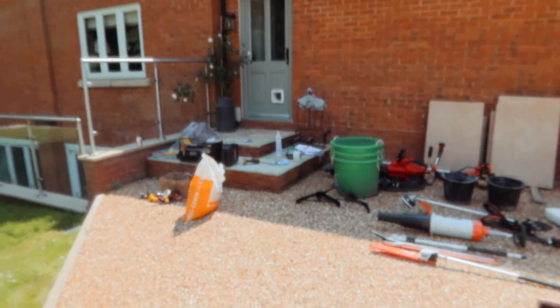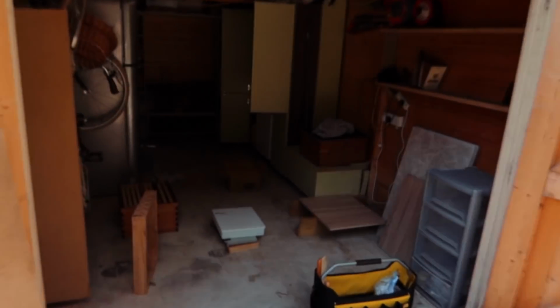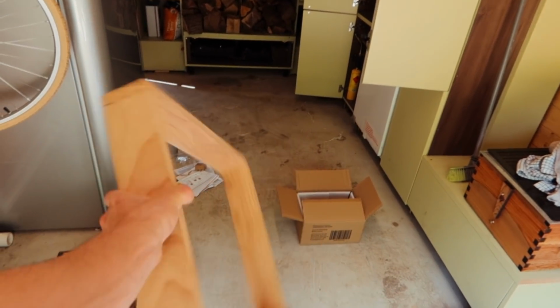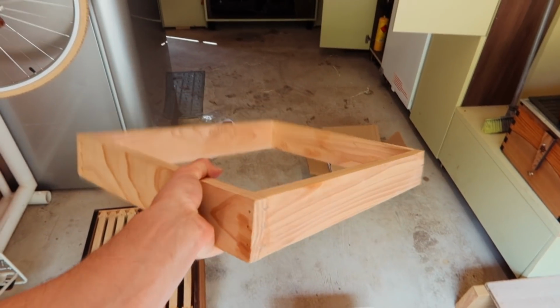Well, as you can see, we've still got lots of stuff out of the shed, but I have been busy organising my bee equipment, which is something that was a priority for today. I actually purchased this eke, and one of the learnings that I had over the last few weeks was that there are different size Langstroth hives. So depending on the country, they're slightly different dimensions.